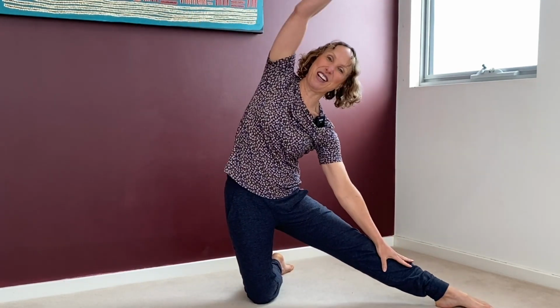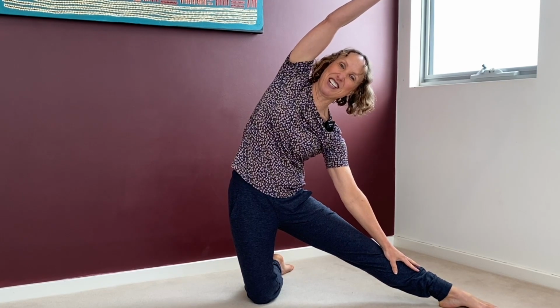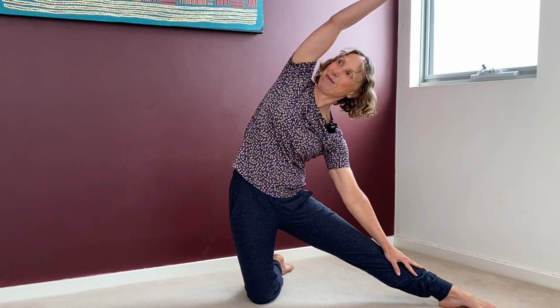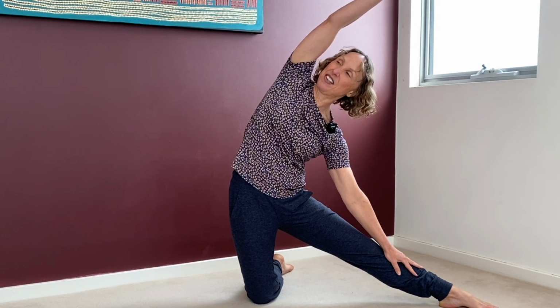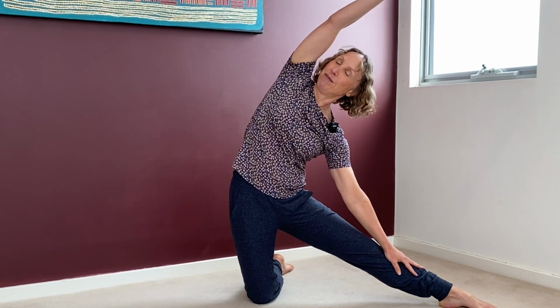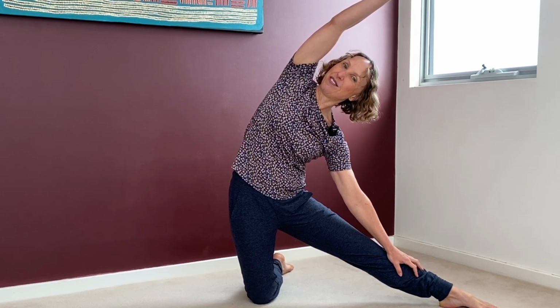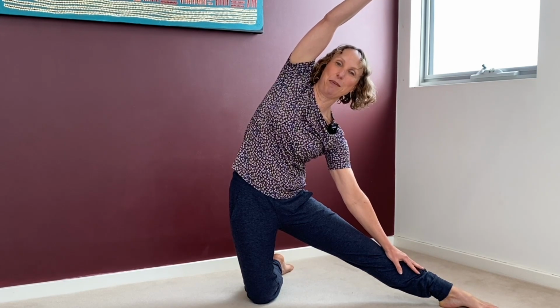So remember, if you're stiffer, that might be enough stretch for you. No force. No force in your body. Overstretching will not free you up. It will actually give you an injury. Just feeling a nice side stretch at your own edge. Very good. One more breath in and out in the gate pose.